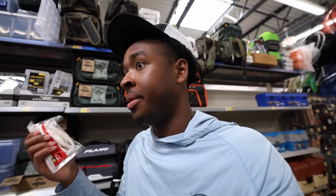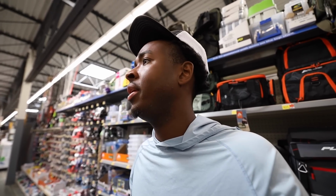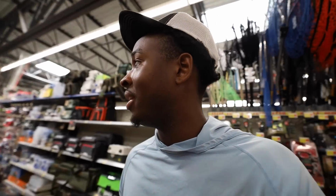Or they have red, the Sexy Shad Walmart crankbait. Okay, so we'll say we're at $7 right now. That still gives us 13, which we're doing pretty good on this budget. Might be able to afford that Fritz Odds. We got Flukes, we have a crankbait. Do we get a rattle trap?